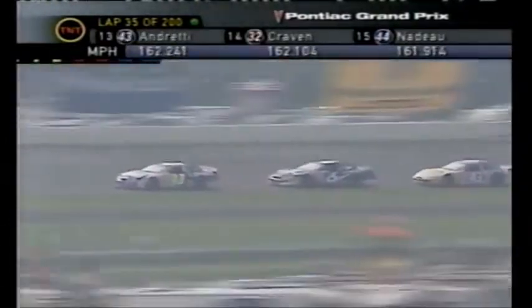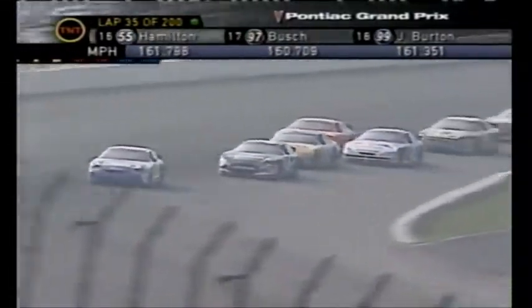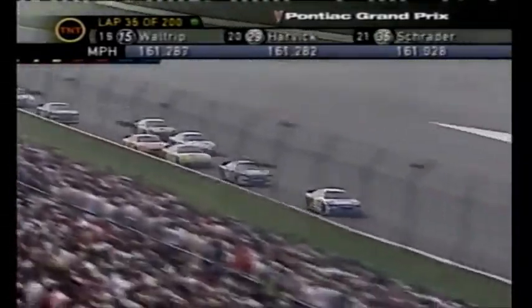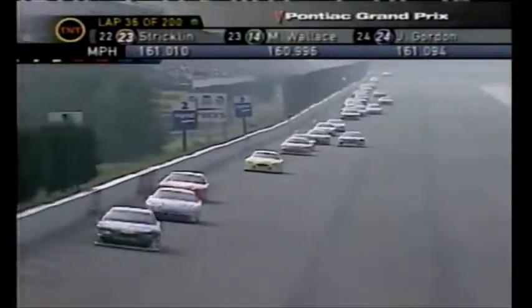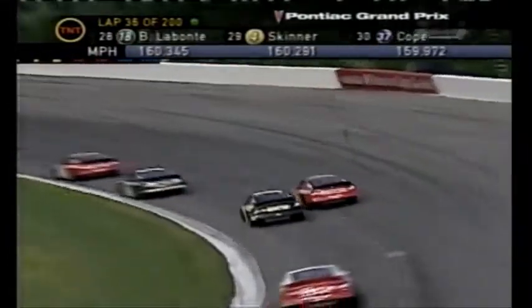Jimmy Johnson after Mark Martin for 10th. John Andretti next in the yellow hooded car, 43. Ricky Craven in the Tide ride. Jerry Nadeau now in that 44. And Bobby Hamilton in the 55 car. Hamilton has got a terrific run going today. As we see Ricky Rudd.